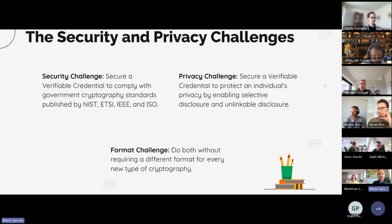So we have this privacy challenge that we're also trying to do. We're trying to make sure that we can sign these things according to national body cryptography standards, but we also want to make sure that we provide options to verifiers and holders in the ecosystem so that they can protect their privacy when they do things in the ecosystem. And finally, we have a format challenge.